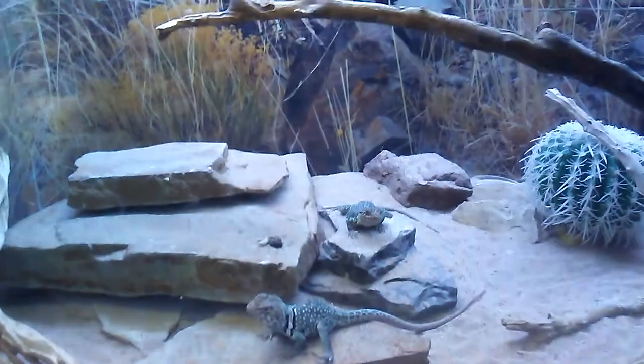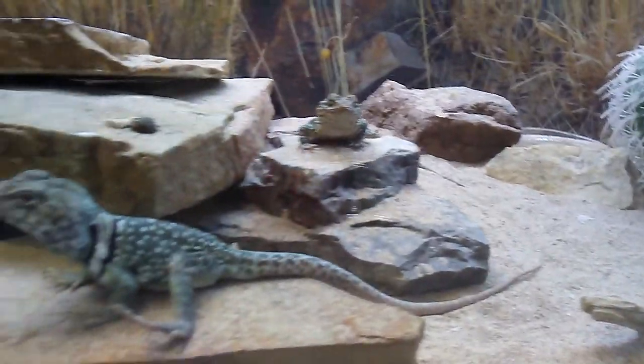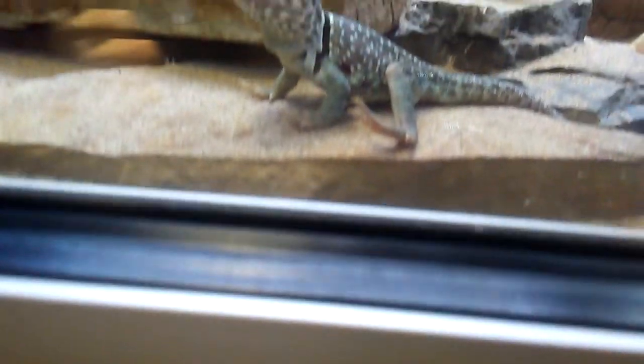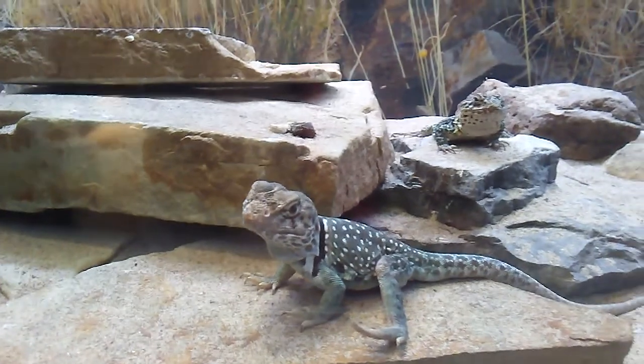Last time these were freaking me out because they stay very still, like they're posing. Those are collared lizards. Even his foot stays straight up. Oh my gosh, he just moved. Look at that. We caught it all on camera. Did he move? Yeah. Did he scare you, son?